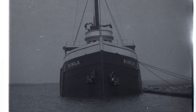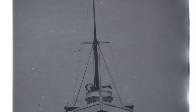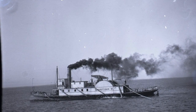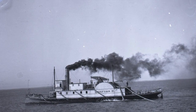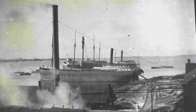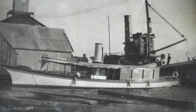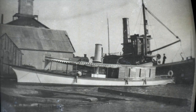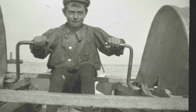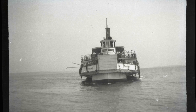In any event, they were all steam driven, except one. And at the turn of the century, some of these vessels were sunk around the easterly end of Garden Island to form a breakwater, and their hulls are still there and visible from the surface. That is when they ceased to be of serviceable value.